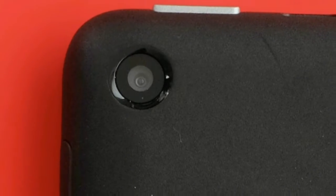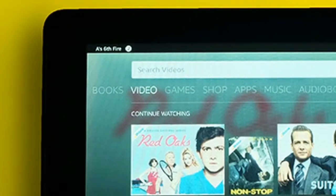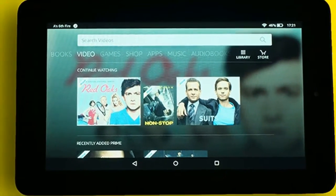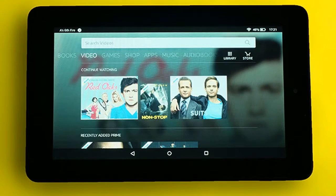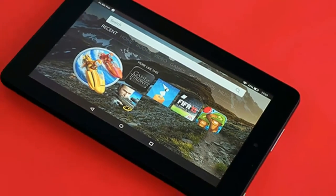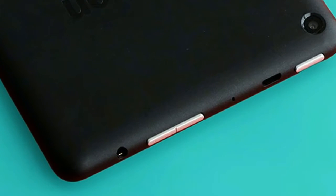It's still far from a svelte tablet and one that's a little on the heavy side. It has large bezels surrounding the display and it still feels plasticky, with a back that flexes if you press on it. While the build quality might punch slightly above the Fire 7's low price, the screen is very much what you would expect for a cheap tablet.